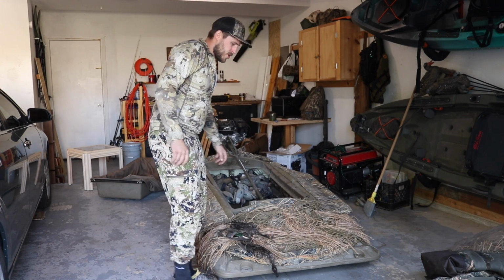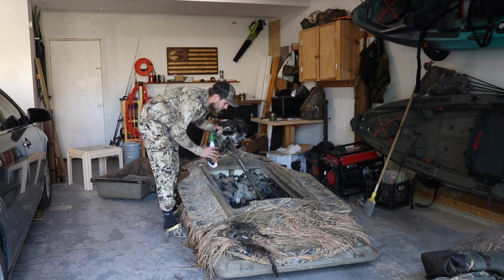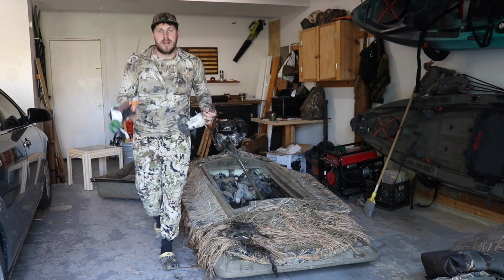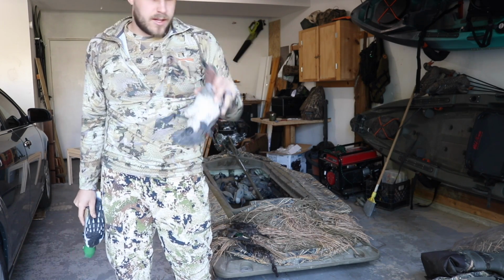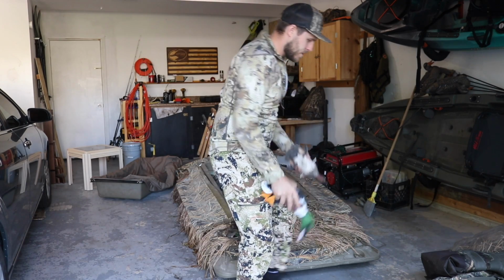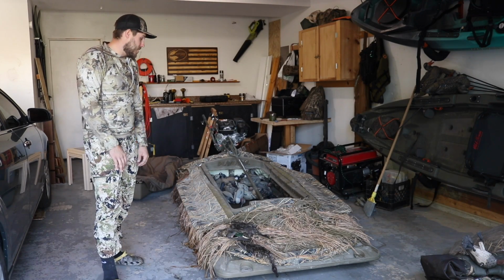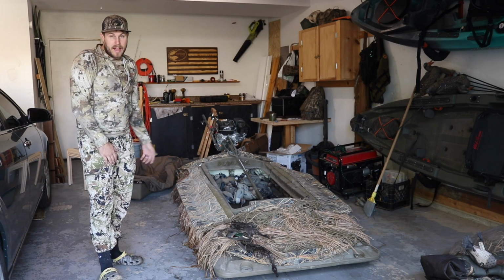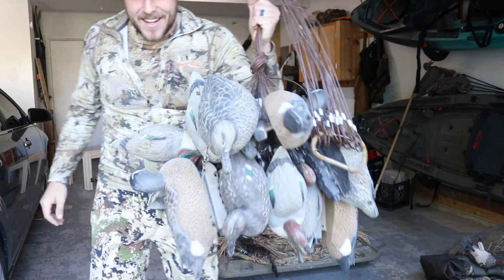So it keeps everything dry. I don't have to worry about equipment getting wet. Up next on this hunt, I took two spinners. We got Charlie the Spoonie, and then we got my little Teal Mojo. So I used those today. The teal were landing exactly where I wanted them to, so I don't know if the spinners did anything, but it doesn't hurt.